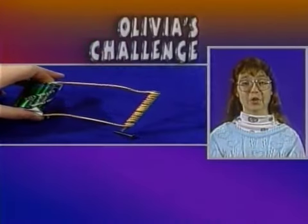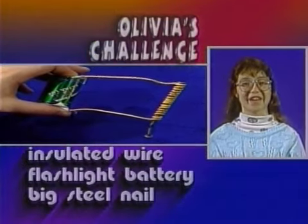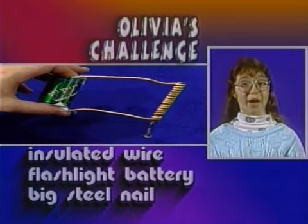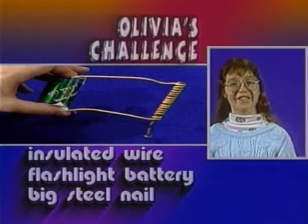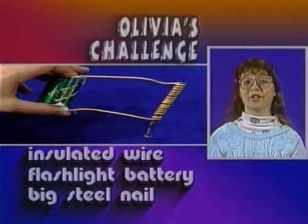To build your own electromagnet, all you need is some insulated wire, a flashlight battery, and a big steel nail. Cut off about 2 feet of wire and make sure you strip the insulation off the ends. Wrap the wire around the nail so it forms a tight coil. Connect the ends of the wire to the 2 ends of the battery and presto! You have an electromagnet. Be careful not to leave the wire hooked up too long, and don't use anything bigger than a D-cell.